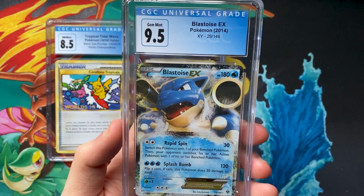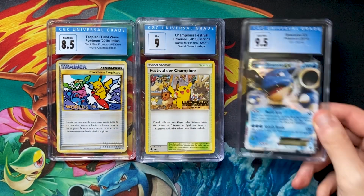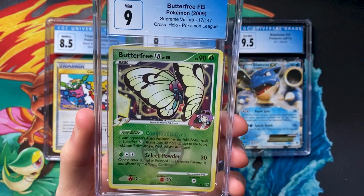Blastoise EX from X and Y, 9.5. This is pretty high grade. I think I had submitted quite a few Blastoise EXs in the past, and I would say that most of them were 8.5 to 9. So to get that higher.